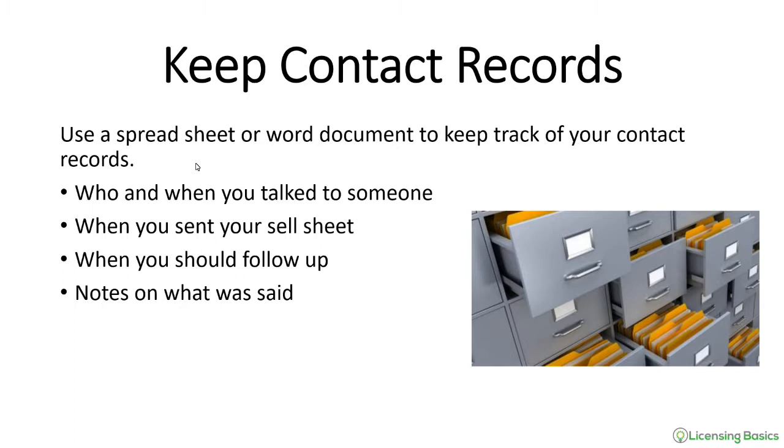So, like I said before, many times, they will look at your sell sheet while you're on the phone. You're able to get instant feedback and answer questions. But again, don't assume, and so they might look at it later. So that's where keeping records is important. Use a spreadsheet or a Word document to keep track of your contact records. Who and when you talk to someone, when you sent your sell sheet, when you should follow up, notes on what you said. So it's really important that you know who you've talked to, when you've talked to them, kind of the things that you've said. If you sent your sell sheet, if they said they were interested, you want to keep track of these records.